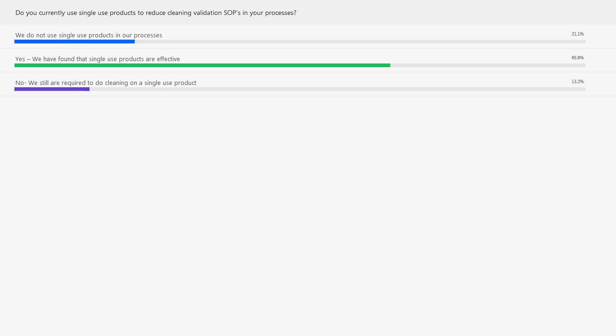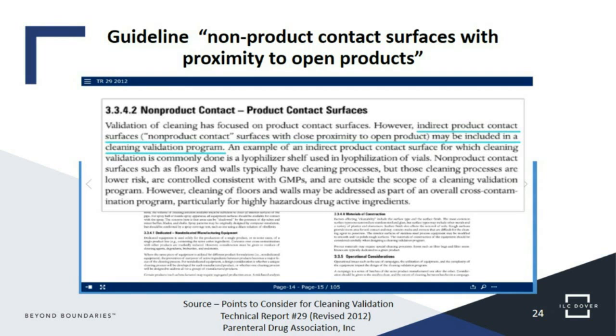So we'll move on to the final part of the webinar. Here, we're back to the discussion about cleaning. In a recent publication of the Parenteral Drug Association, we see something that's really debated among the experts in the industry, in talking about non-product contact surfaces. Usually it is a product contact surface or a non-product contact surface, and generally it's black and white that way. In this publication, we're talking about indirect product contact.